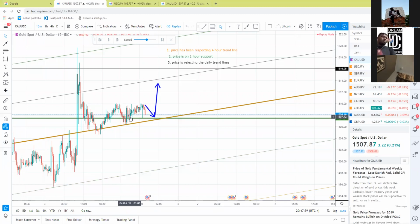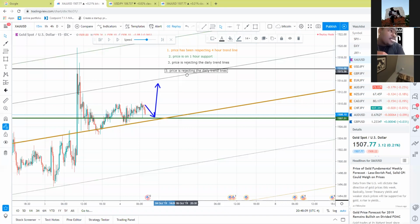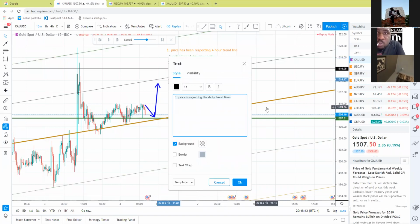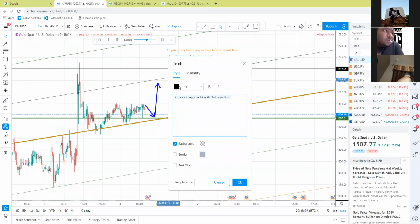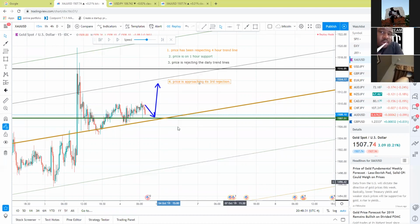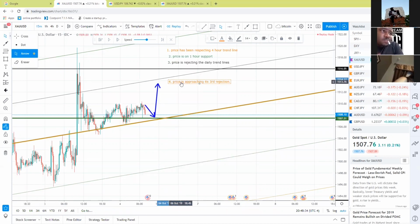Before NFP actually hits, you'll see price start to do a little twitching, start doing a little dance. So by me seeing this, knowing my other piece of information, price is going for its third rejection. Number 4, price is approaching its third rejection on a 4-hour trend line. You guys following what I'm saying? You guys picking up what I'm putting down?